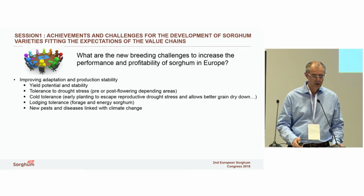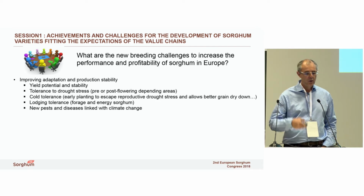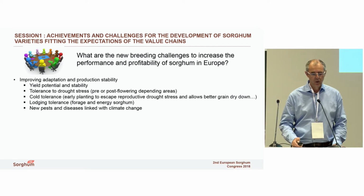During this roundtable, we narrowed down a couple of challenges, aims, and priority improvements, aiming at improving production consistency and adaptability. So standability, water stress, drought resistance during the flowering phase. So priorities change according to cultivation areas.